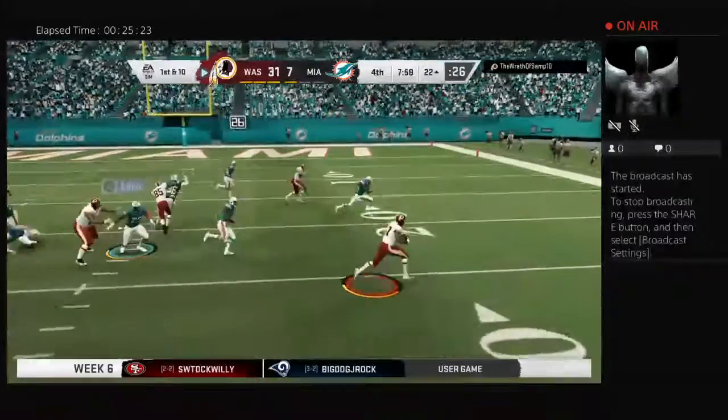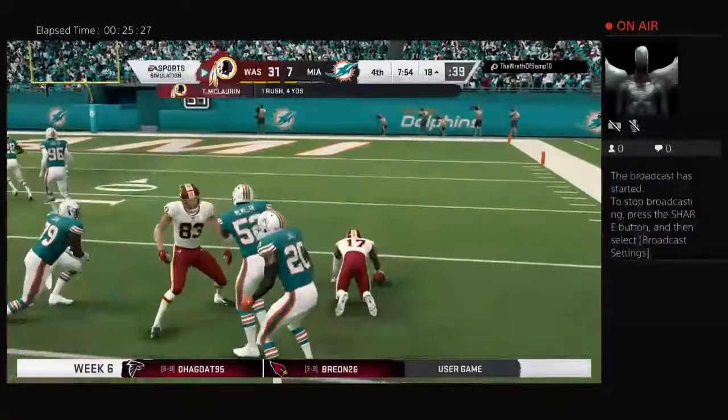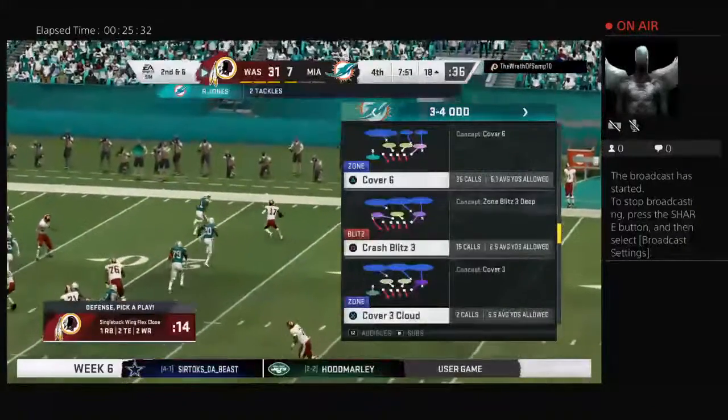Running the sweep with McLaurin. And they'll bring him down at the 18-yard line. It's a pickup of 4, and it'll bring up second down.